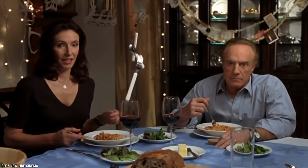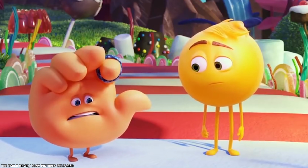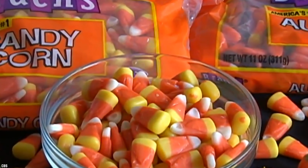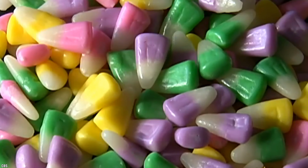We elves try to stick to the four main food groups: candy, candy canes, candy corns. Candy corn is one of those candies that you either love or hate. But no matter how many people say they hate it, it's always one of the most popular Halloween candies. Clearly, someone is eating it. Here are 10 crazy candy corn flavors you probably never saw in stores.